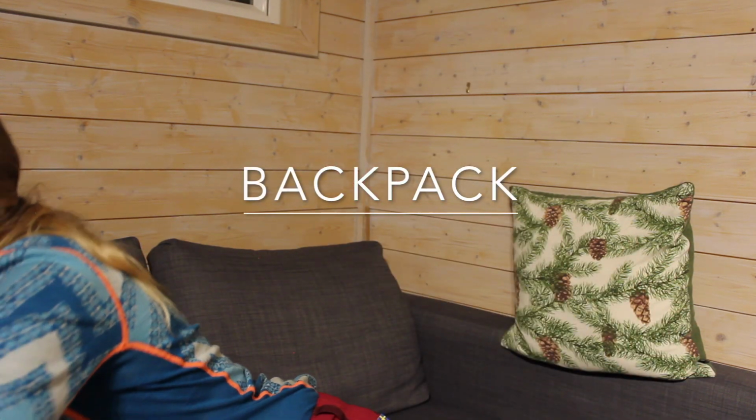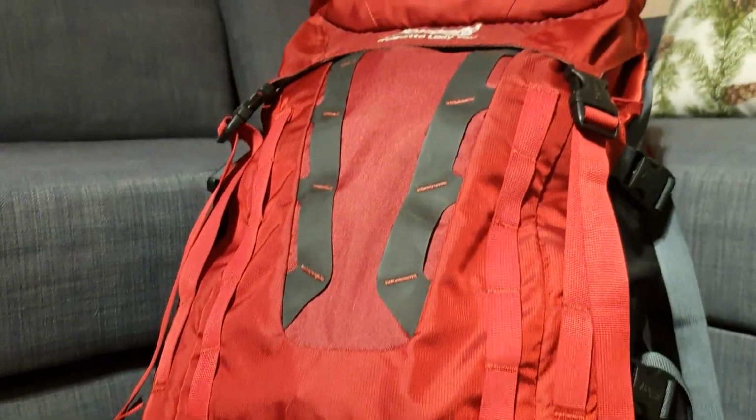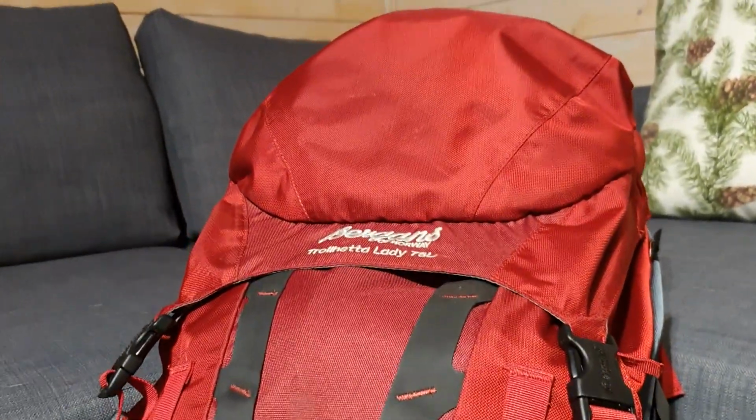Now for the finale is the backpack. This is my baby. I've had this backpack since I was in 9th grade. And it's still my trusty backpack. I bought it brand new, and it was an investment. It's the Bergans of Norway Trollhetta Lady 75 liter.